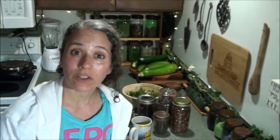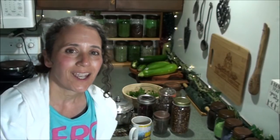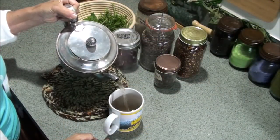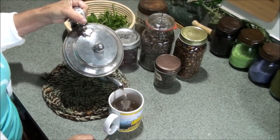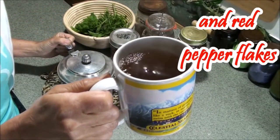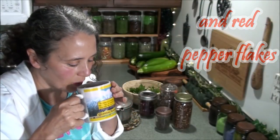Okay, well the tea is all done. I've let it brew for at least 15 minutes, and then I let it sit for a few minutes after I took it off the heat. And now I'm going to pour it and we'll see what it looks like and what it tastes like. So it has a real nice color. Sort of a pinkish brown, which is about what I would expect with rose petals and allspice. And now for the taste test. It sure smells good.